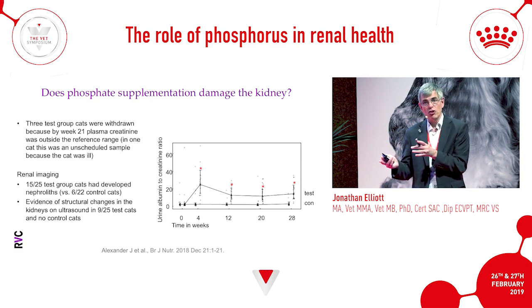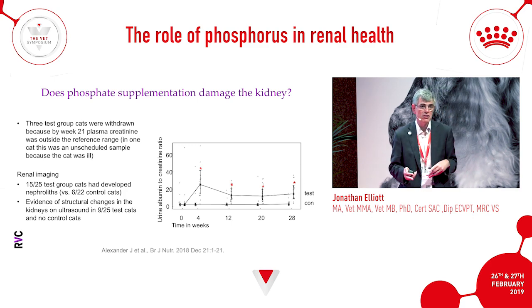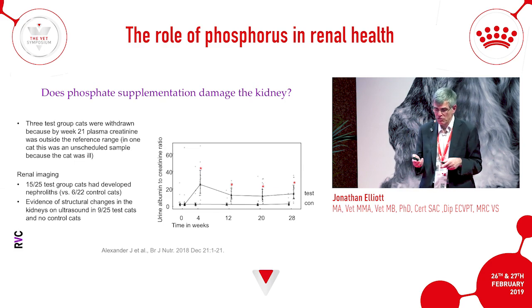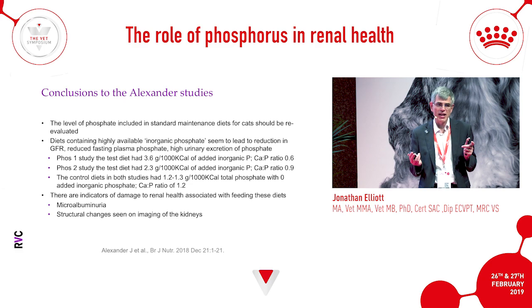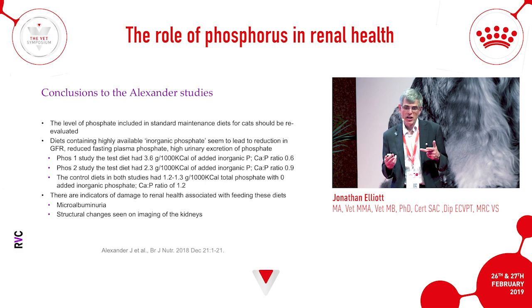So although there's been some structural damage to those cats' kidneys, once they've been fed a balanced diet with lower amounts of phosphate in there, they actually got back into balance and are functioning reasonably well. So the conclusion to these studies: the level of phosphates that is included in standard maintenance diets for cats should be reevaluated. Diets containing highly available inorganic phosphate seem to lead to a reduction in GFR, reduced fasting plasma phosphate, and high excretion of phosphate and some albuminuria.